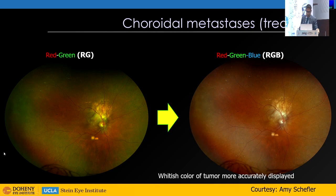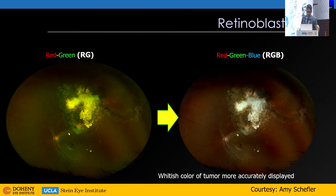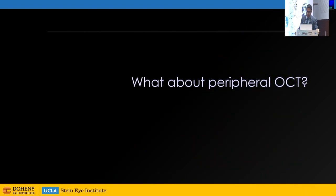I will say this is a patient with a metastatic lesion, and the metastatic lesions oftentimes have a whitish kind of appearance, and you can see the whitish appearance is more easily and accurately displayed using the RGB image. And a patient with retinoblastoma, again, if you really want to have a nice illustration of the difference in coloration and something that truly is white, you can see it looks chalky white on the RGB image, just highlighting the accurate color rendition.